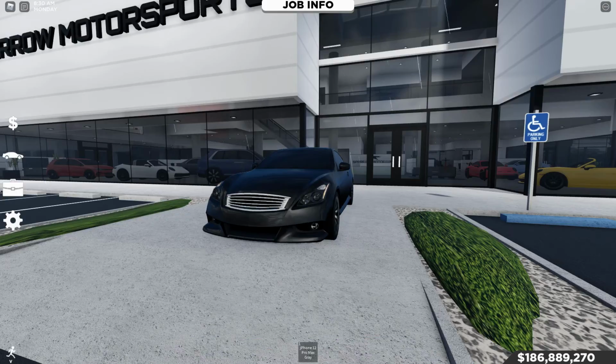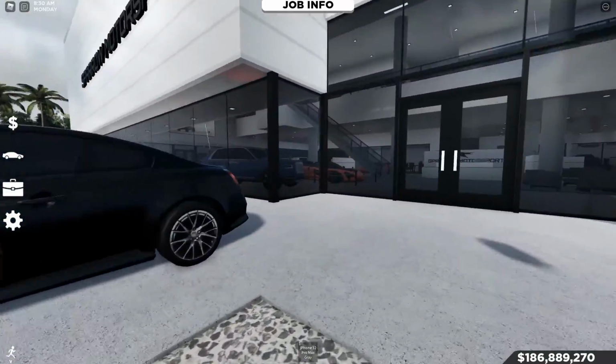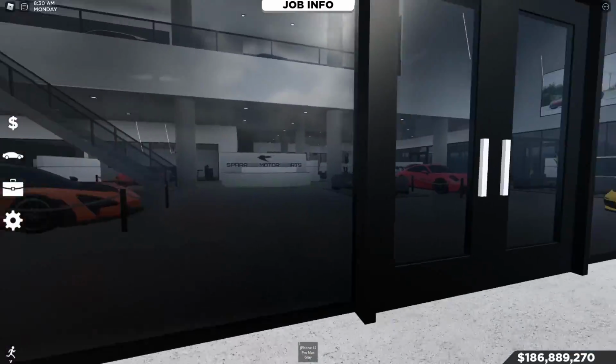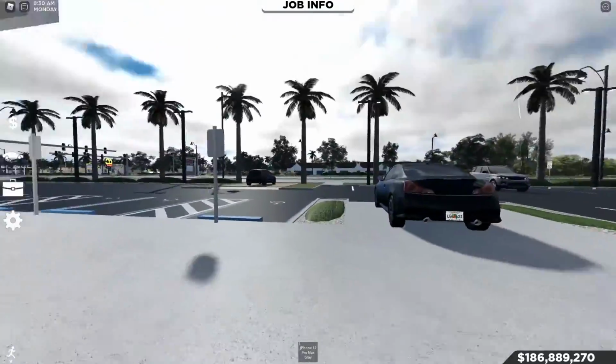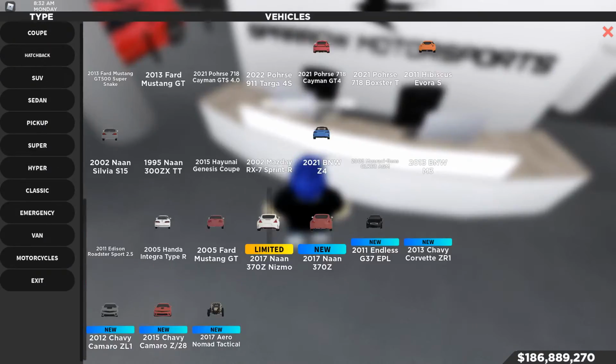But yeah, why don't we get into reviewing this bad boy right here. So, let's get into the dealership on this rainy day. Always, it's always raining. It's either night or raining. I don't get why Southwest Florida does this to me. But yeah, let's get into the dealership and check out the price of this bad boy.